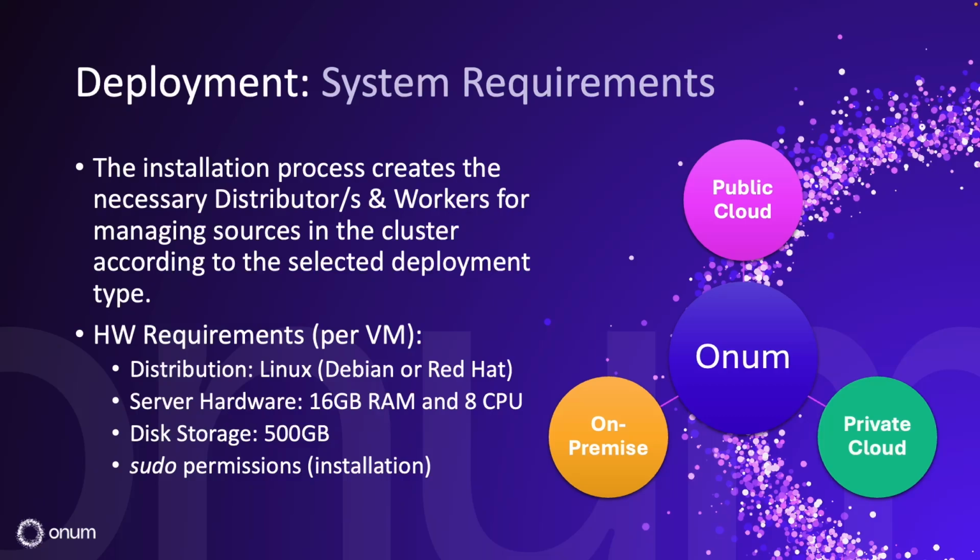Just as a general reference to give a rough idea of the architectural requirements for on-prem deployments, it's necessary to evaluate the volume of data to be ingested to determine the appropriate number of distributors and workers that need to be included in the deployment, to ensure adequate processing speed and performance. For an on-prem deployment processing around 1 million events per second, or EPS, each virtual machine should have a Linux distribution, around 16 GB of RAM, 8 CPUs, and 500 GB of storage. This is just a baseline reference.